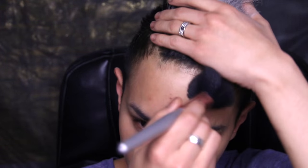Busting out an oldie but a goodie, I'm taking NARS Laguna, and I'm just hitting the perimeters of my face. And I'm very lightly bronzing the skin. I'm not doing heavy bronzing or contouring or anything like that today. But I'm just running that all over my jawline, down the neck, pretty much anywhere, because I was looking a little pale. And since we're not wearing foundation, there's no base.